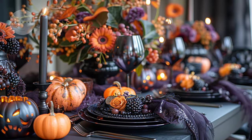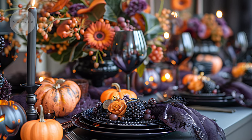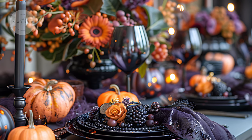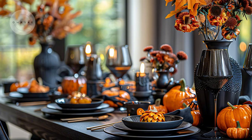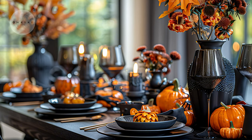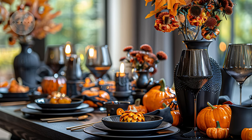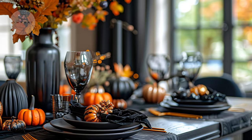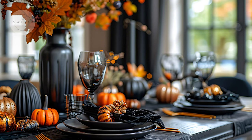Handwritten notes on black or metallic cardstock can add a charming touch. If you have a special recipe for a fall dish, consider displaying it on a beautiful card at the center of the table. These personalized details will make your dining experience feel intimate and special, showing your guests just how much you care about their experience.